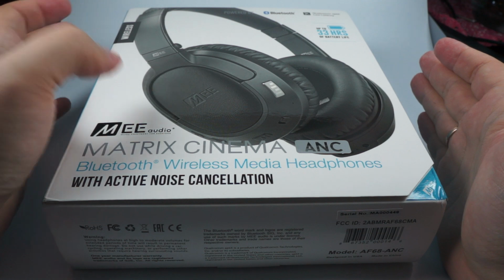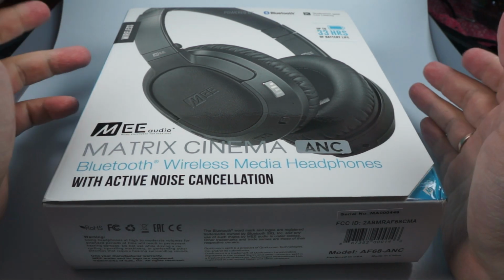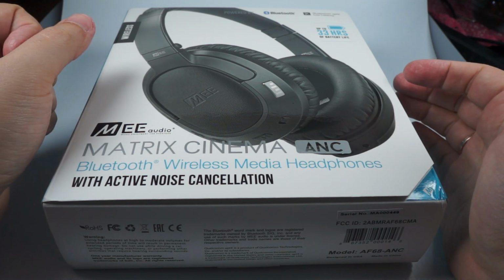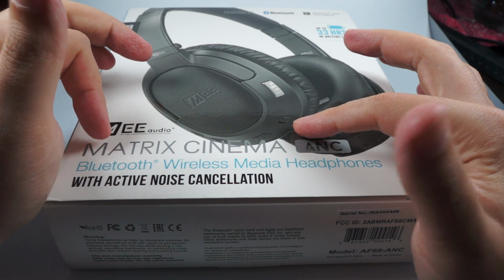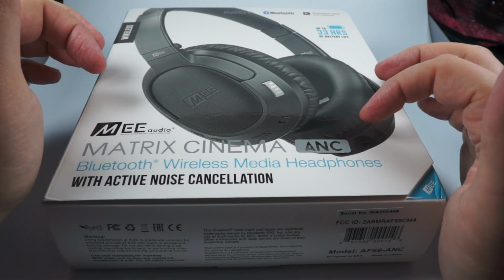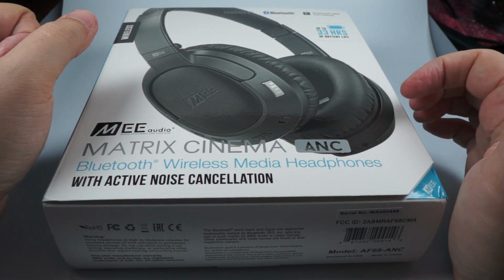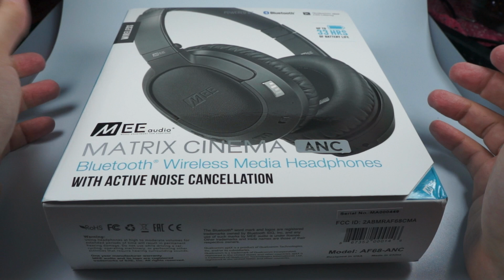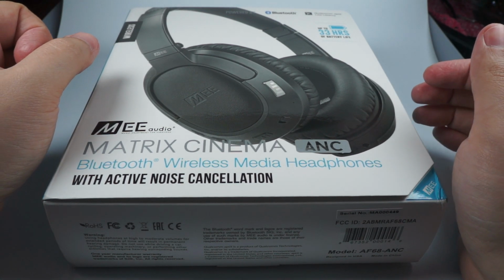I reviewed Matrix Cinema some time ago, and I think it's a really good wireless headphones with high price to quality ratio, because this Matrix Cinema audio enhancer, it's digital signal processor that provides 4 different sound tunings, is a really good finding for those who prefer not audiophilic listening.